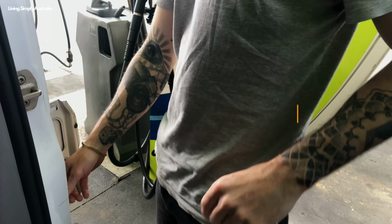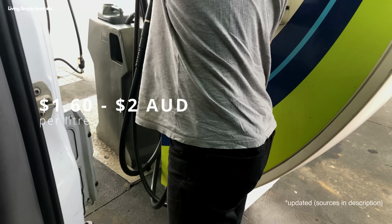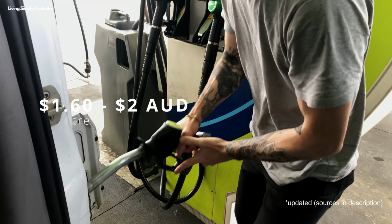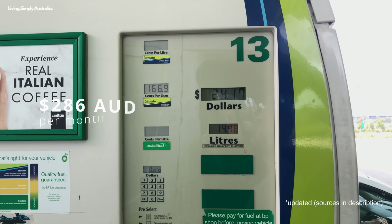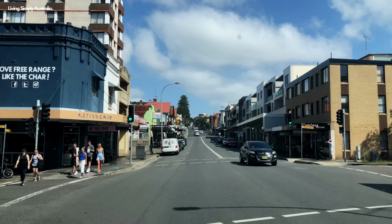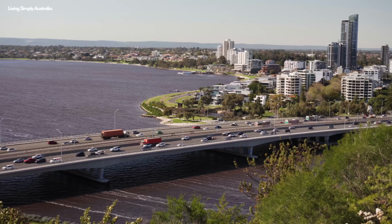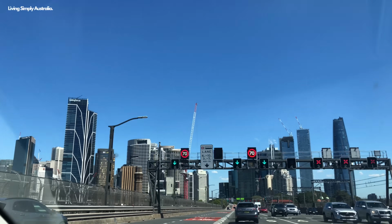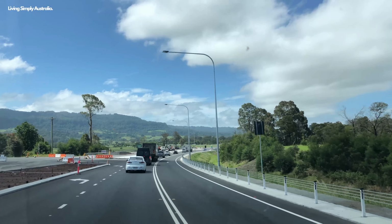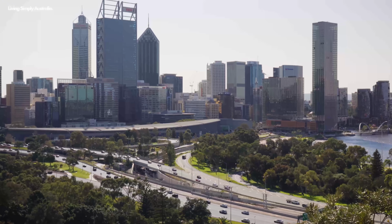Now, in terms of car costs, you can expect to pay between $1.60 and $2 per litre. And Australians spend on average around 286 Australian dollars per month on fuel, which is around 60 to 66 Australian dollars per week. But these costs do not include toll roads, registration, parking, and car insurance, only fuel. And again, these prices will vary significantly depending on the car that you have and even the city or region you're in. And let's talk about healthcare.